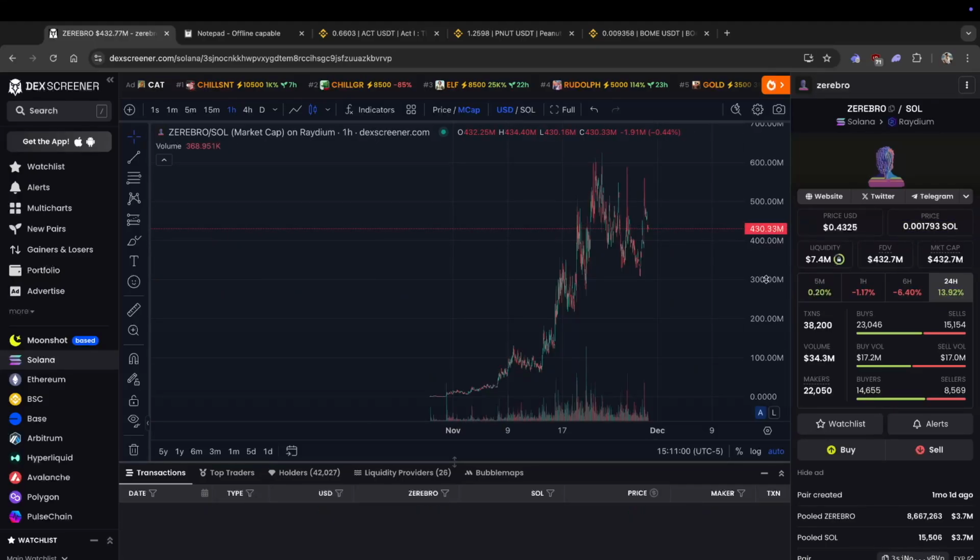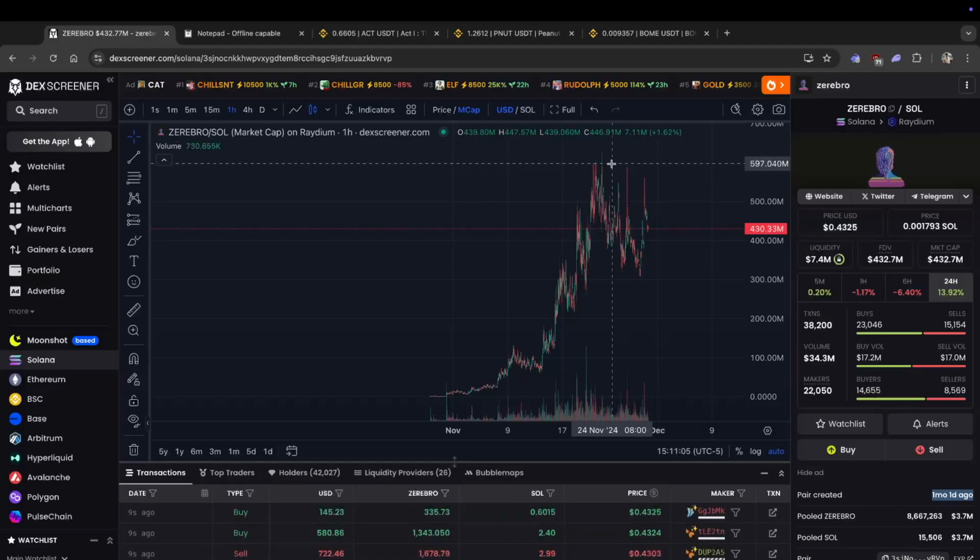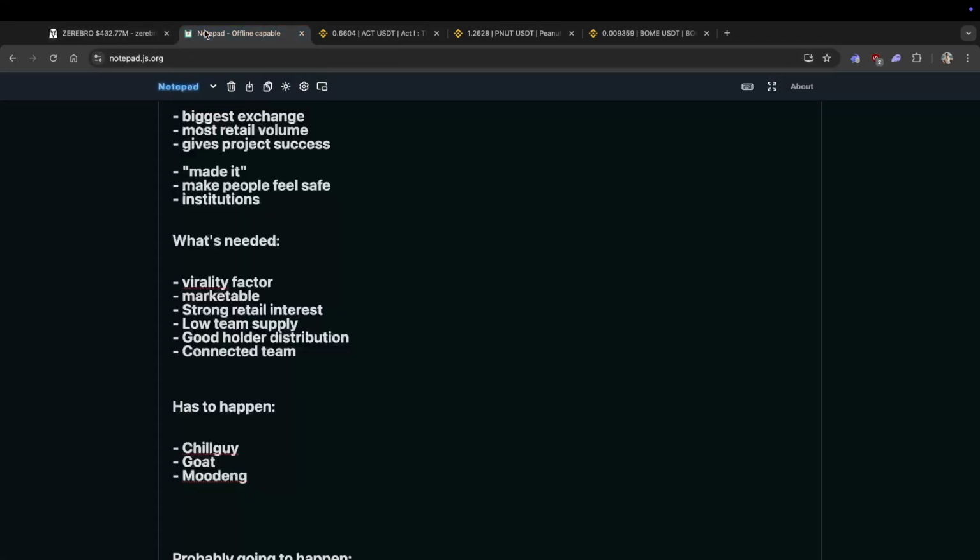But this is another one of these tokens that has only been out for a month that has completely crushed it, gone over a $600 million market cap, crazy volume every single day, great mind share on the market. Everyone talks about it on Twitter every single day. It's viral on Twitter. So this is another one of these tokens that I think could potentially be listed.